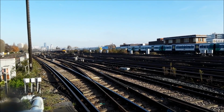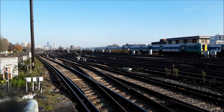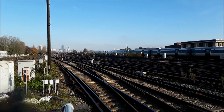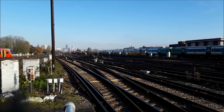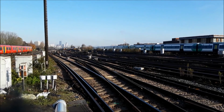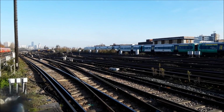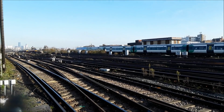As we have a triple load of 377s coming in, 377409 leading. As we have a Southwestern Railway 455 heading off to London Waterloo, 377148 is on the middle of this. That is 455732 heading off to London Waterloo. 377413 is on the rear of this.